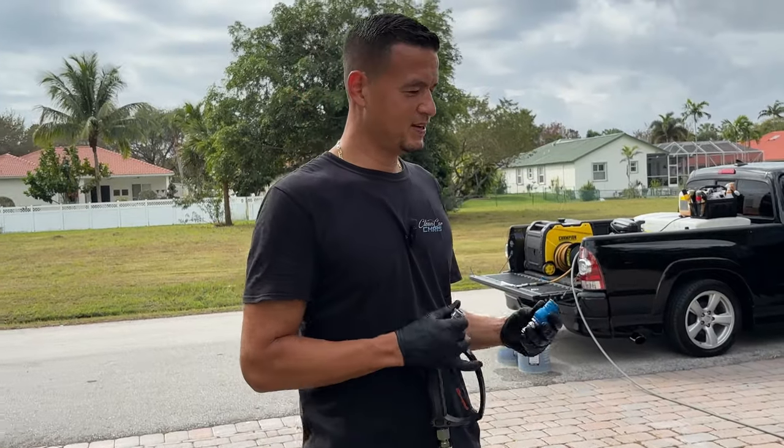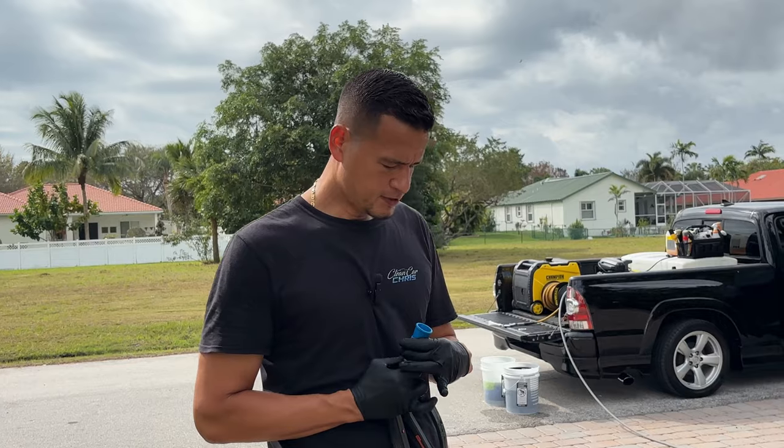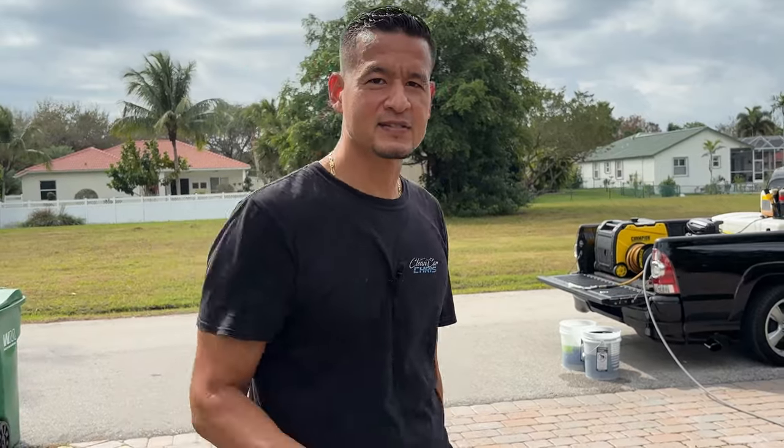Inside, everything is taken out. I'm gonna switch my tip here. Door jams cleaned out. Woo, it's getting hot. Time to attack the wheels. Let's get it.